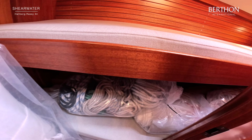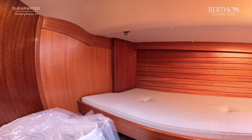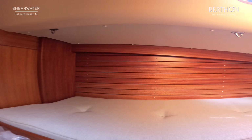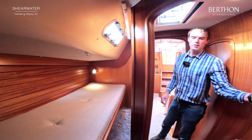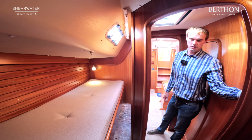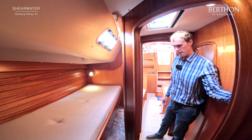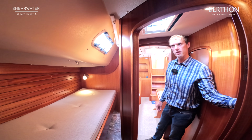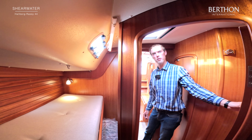So if you've got extra crew, kids, or I know some owners actually just using it especially for storage. So the storage is actually tucked out of the way if needed. But you can get yourself 2 bunks in there, and again there's obviously ventilation, lee cloths, but it's quite a clever feature. Makes a proper 3-cabin kind of layout of a boat, I think, and something that's slightly different to the normal Hallberg-Rassy 44.